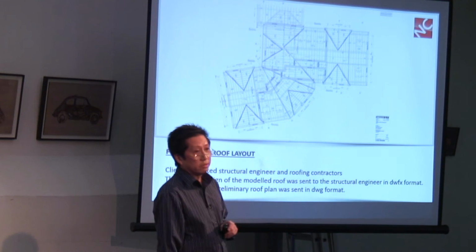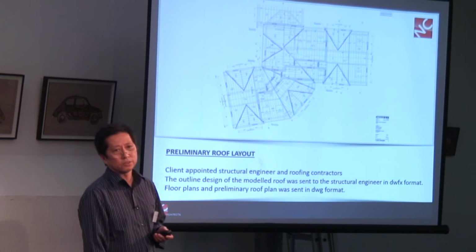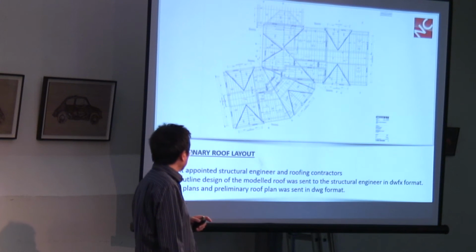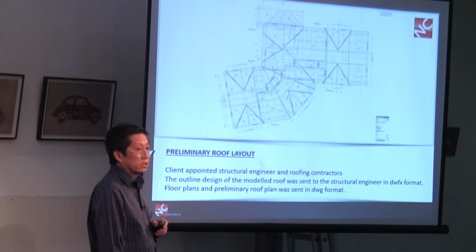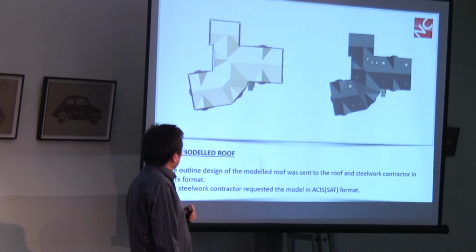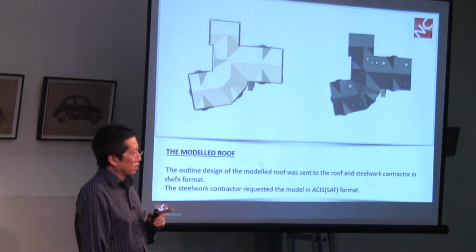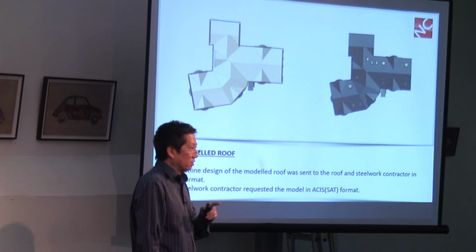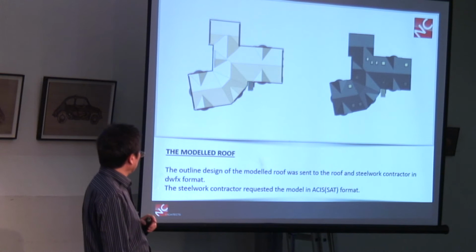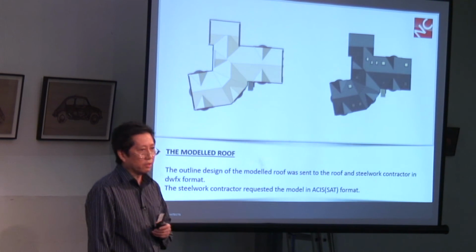The outline of the design was sent in DWFX to both the roofing manufacturer and the structural engineer, so that at least they had a fighting chance to see what was going on in the roof. The preliminary floor plans were sent to the structural engineer in DWG format. We then had a request from the steelwork manufacturer, who was subcontracted to the roof manufacturer, for the DWFX format of the model, and he also requested the ACIS SAT format as well, which I believe is just text format actually, so there's no 3D information that he was sent.